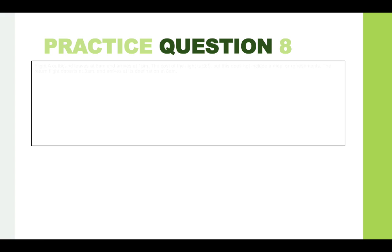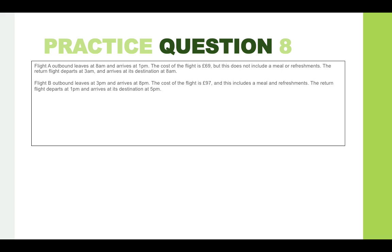Practice question 8. Flight A outbound leaves at 8 a.m. and arrives at 1 p.m. The cost of the flight is £69, but this does not include a meal or refreshments. The return flight departs at 3 a.m. and arrives at its destination at 8 a.m. Flight B outbound leaves at 3 p.m. and arrives at 8 p.m. The cost of the flight is £97 and this includes a meal and refreshments. The return flight departs at 1 p.m. and arrives at its destination at 5 p.m.